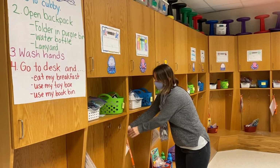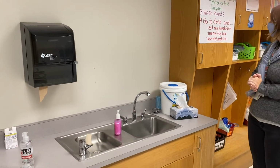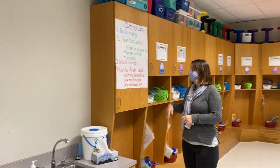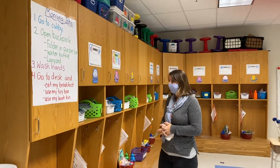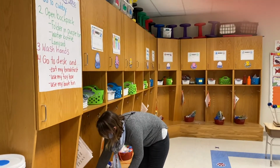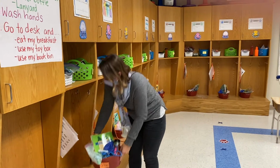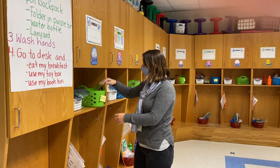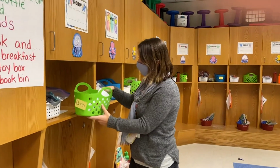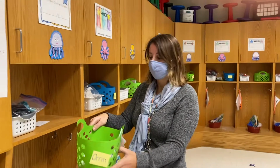After that, they go over to our sink and they wash their hands or sanitize their hands. And then when they go to their desk, they can eat their breakfast if they want breakfast in the morning, or they can use their toy box. This is their red toy box with all of their fun indoor toys. And then they could also get their book bin, and this is an example of a book bin here with all these books that are at their own reading level.